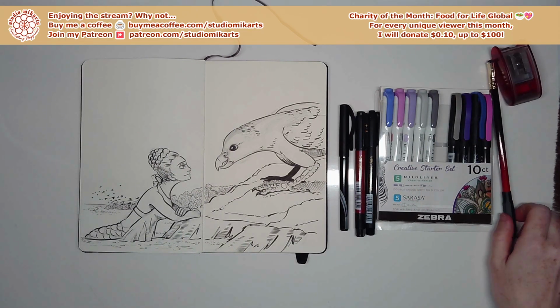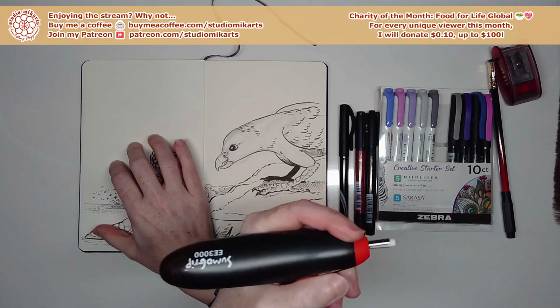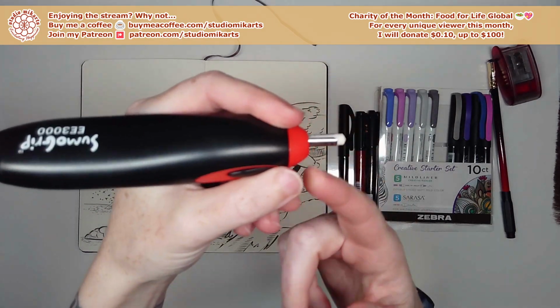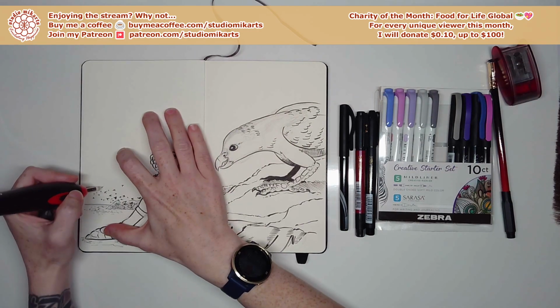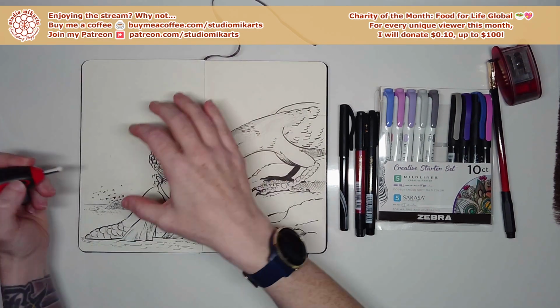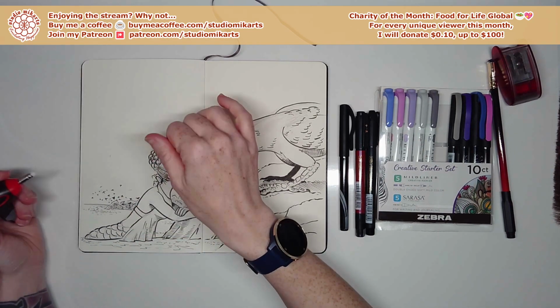Well, let's see. There's a couple minutes left. I'm gonna see if it's got any battery left in it. I love this electric eraser. You press the button and then this spins really fast. I'm gonna see if I can clean up this ink that I smudged. Haha, boom! I mean, it's not perfect, but I definitely cleaned it up a bit.